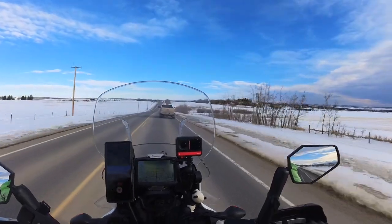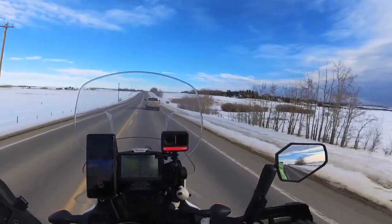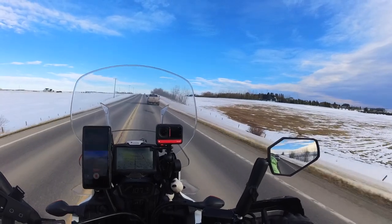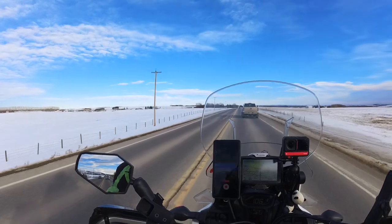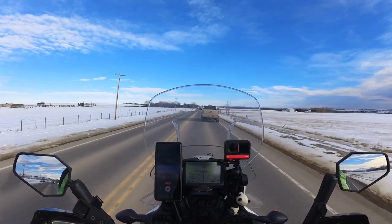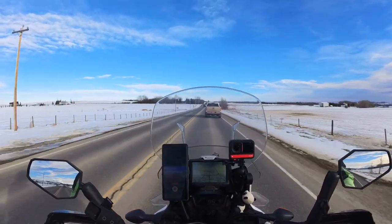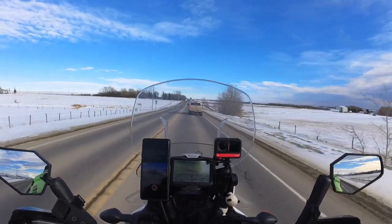There were actually quite a few people on bikes today that we saw along the way. Some of them stopped in Turner Valley for lunch. So we were not the only ones that took advantage of this little break in the winter. That's the one thing that's good about Calgary. Once in a while, you get a break. And if you think about it quickly enough, you can be riding.